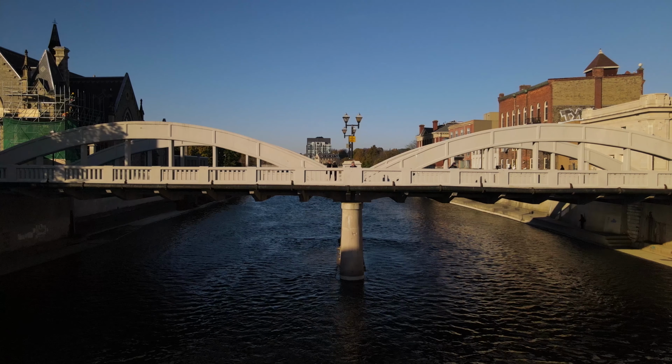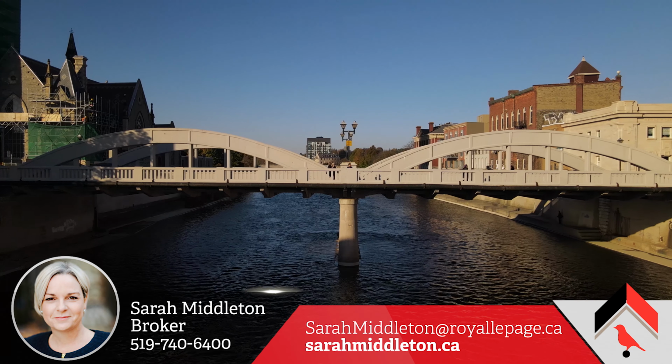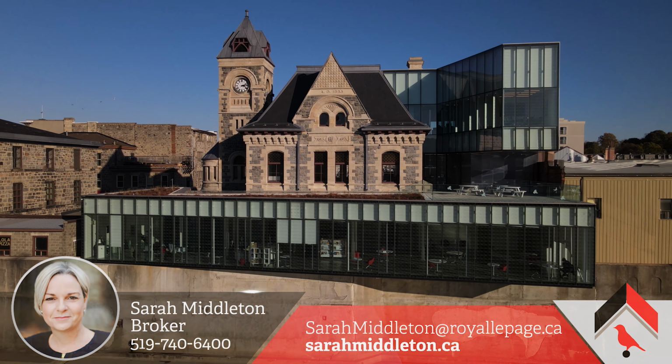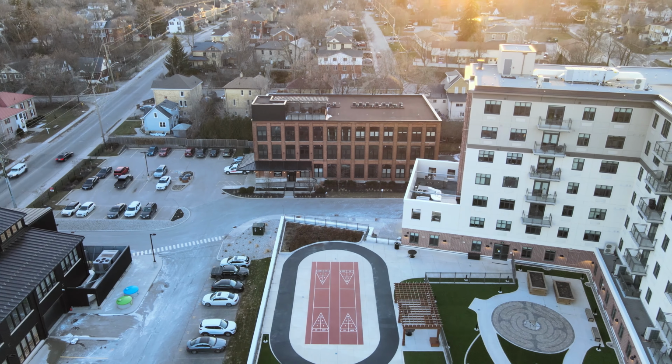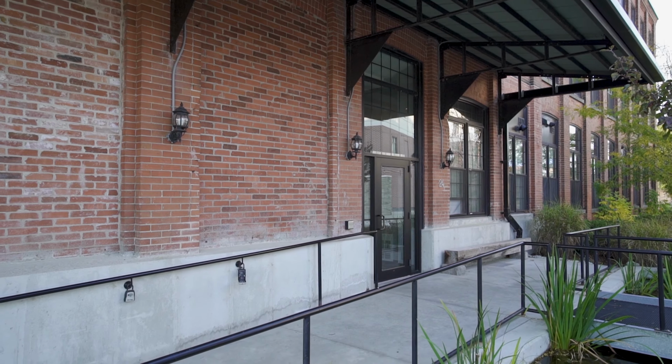History, quality, and the perfect location. The Blacksmith Lofts in Cambridge offer a unique opportunity to own a piece of old Galt.